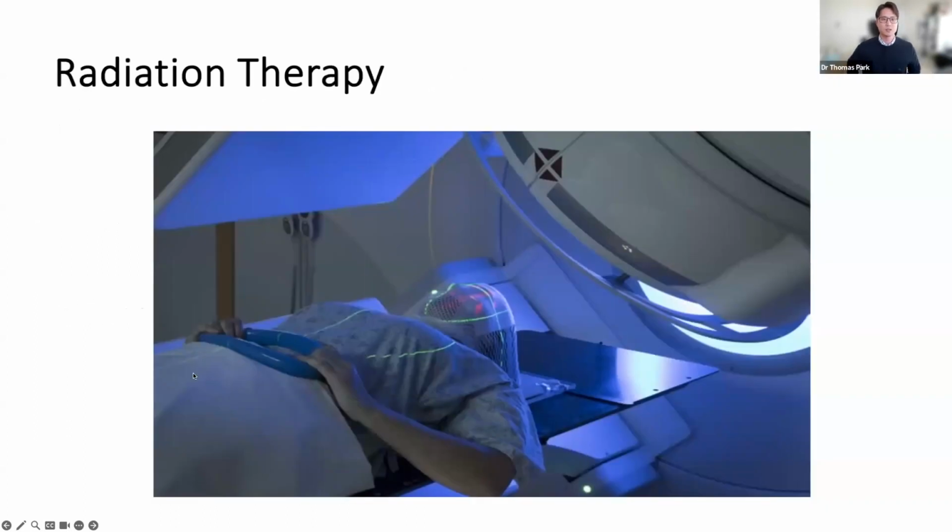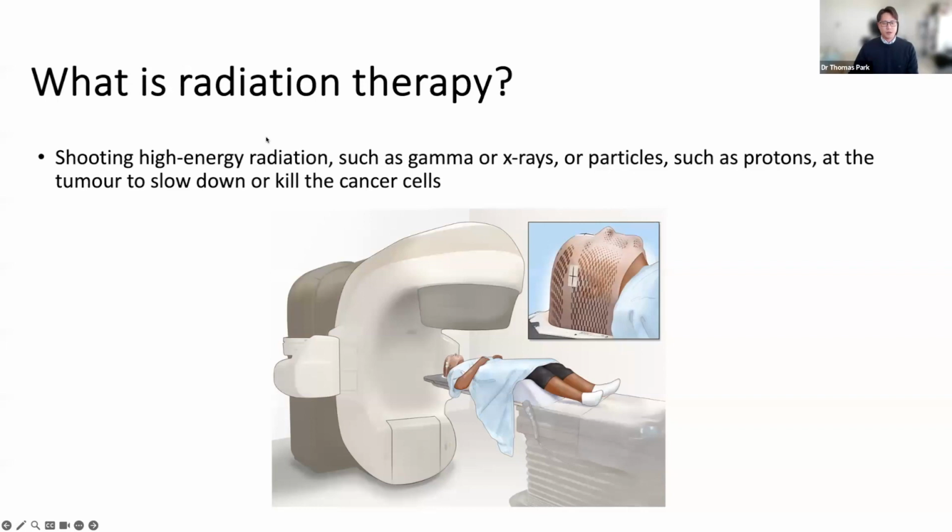So that leads us to radiation therapy, the main topic of this talk and my research with the Neurological Foundation. What is radiation therapy? In short, we're shooting precisely a high energy radiation such as gamma or X-rays, or sometimes high energy particles such as protons, at the tumor. They try to aim it as much at the tumor as possible to slow down the tumor cells' proliferation or growth, or just kill the cancer cells outright.